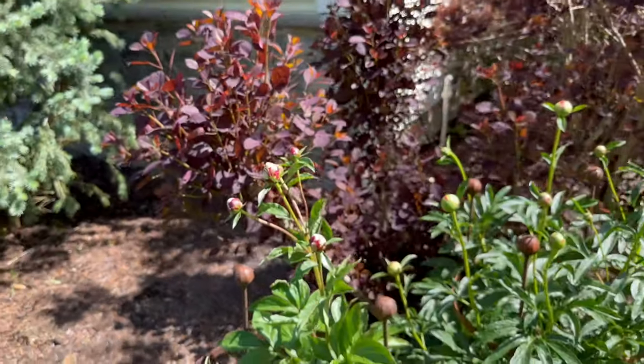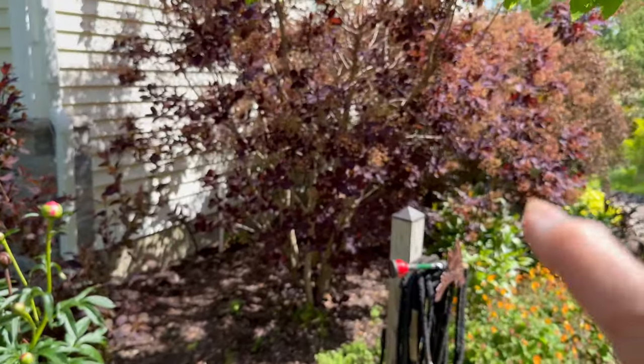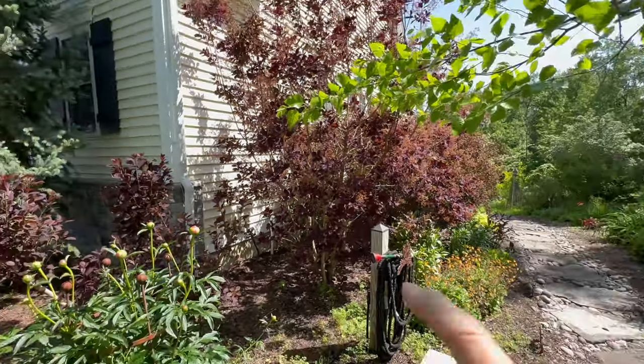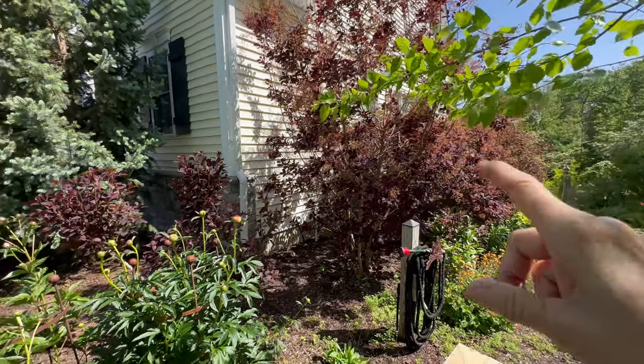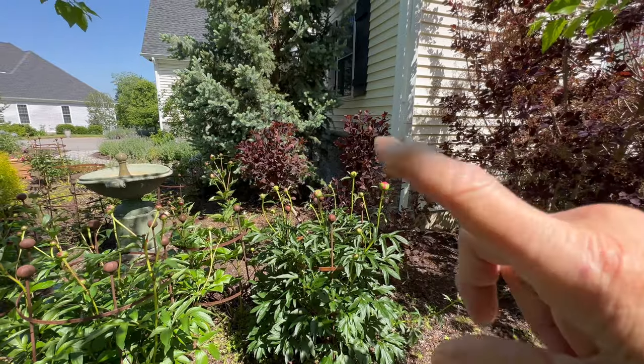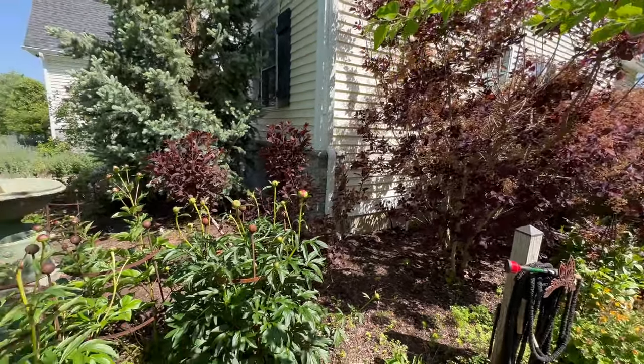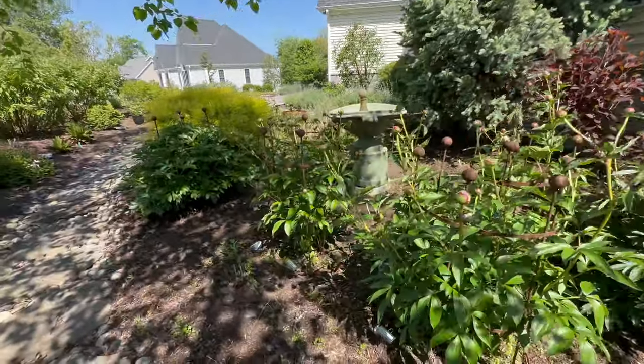Now, if you'll remember, let me step back over here. So here's the Cotinus that I did not cut back this year. I cut it back last year. Here's the one I did just cut back, and you can see it's completely leafed out. No issue whatsoever. It'll end up being as tall as that probably by the end of the season.